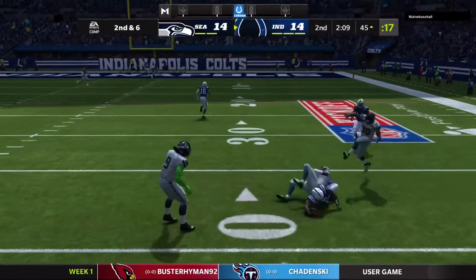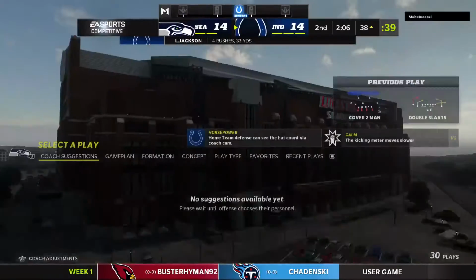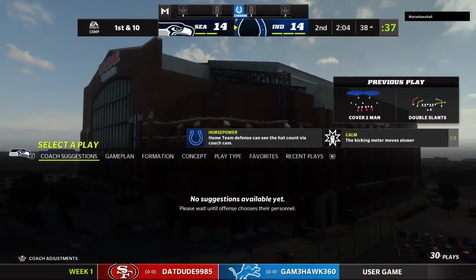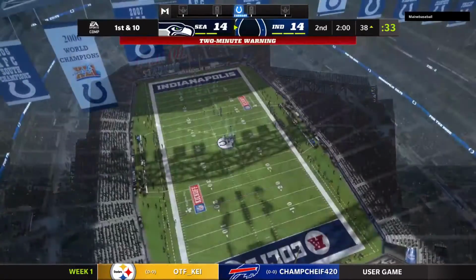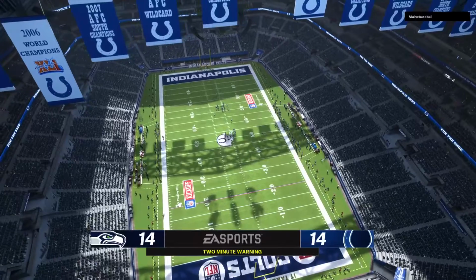Flushed out right, and he will slide to a stop. He does have the 1st down. A gain of 6. And the Colts, 2nd quarter, 2 minutes to go. Tie ball game.